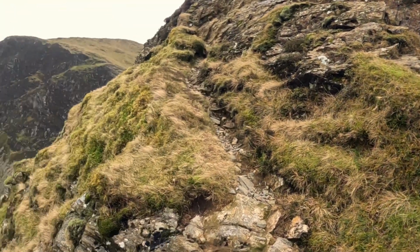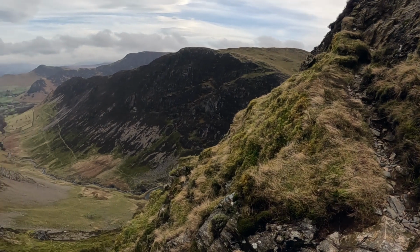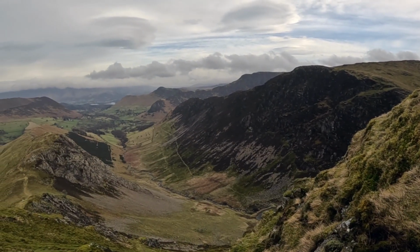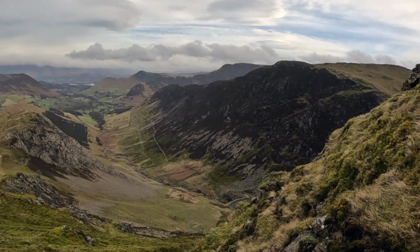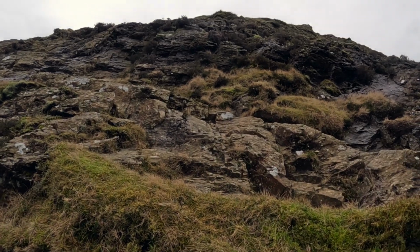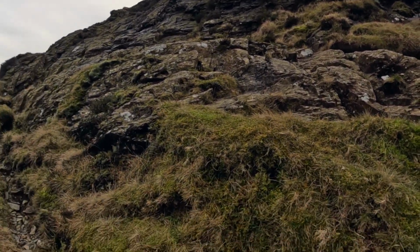About three and a bit K into the walk. Still not got up anything yet. Still going up Robinson, but that's the valley going back down. It's cracking views. Oh, can't go up there though. Look at that. This is definitely a testing up if you're going to have a go at it.